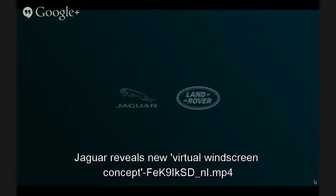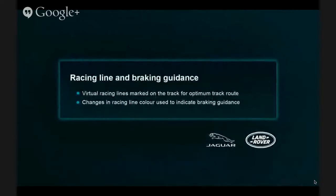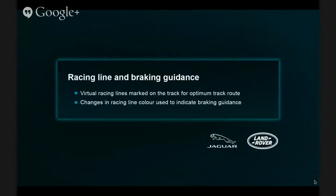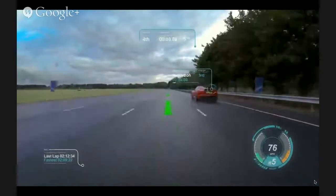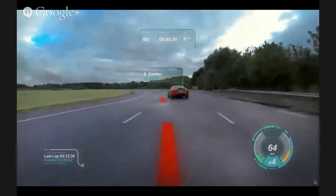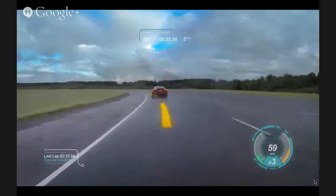Or they have another one which is less useful for everyday life. It's more like playing on a racetrack. So it's very much tied into racing games. So yeah, it's like Gran Turismo 5 in reality.